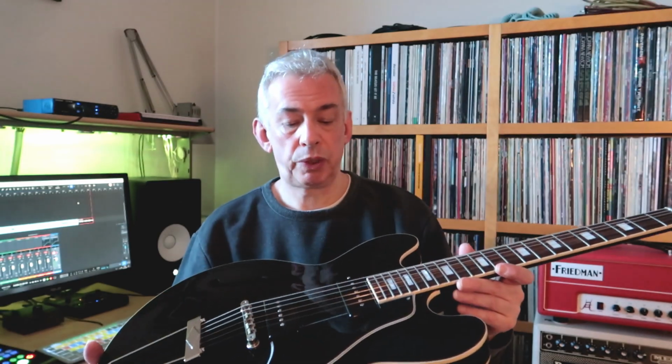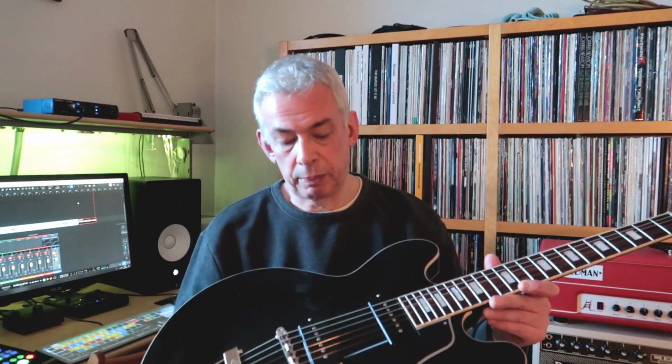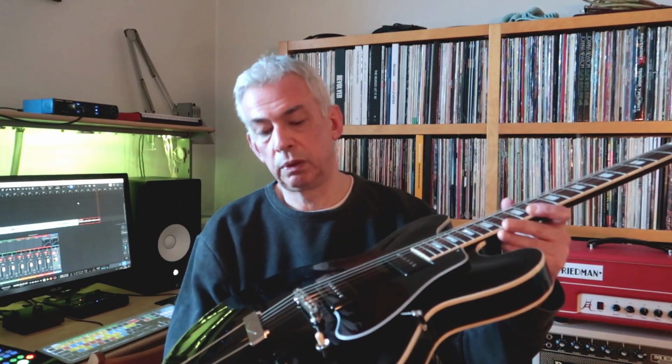And this is a Gibson USA, so I was kind of expecting QC issues and so forth. No, it's almost perfect. Just a fantastic thing, made by Gibson. And great fretboard, great frets, flawless finish, fantastic sounding P90s, fully hollow, and what a sound. I love this guitar, and it's quite a recent purchase.